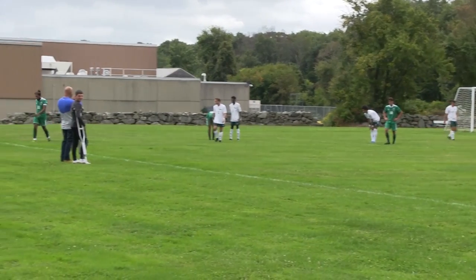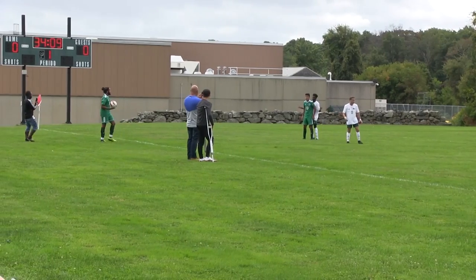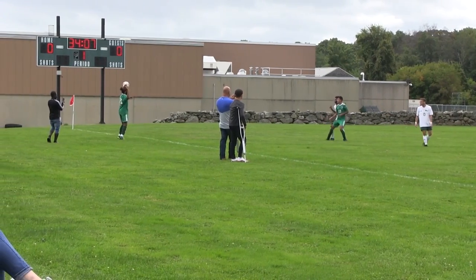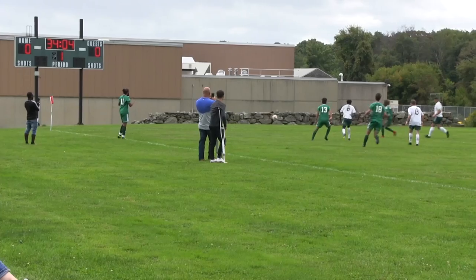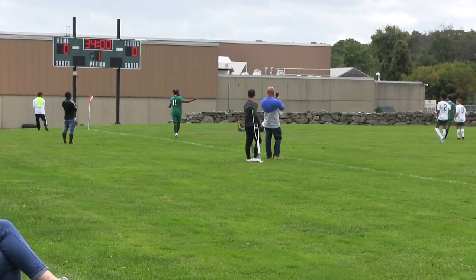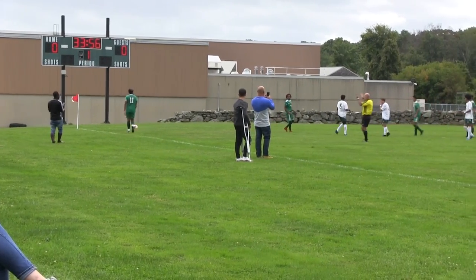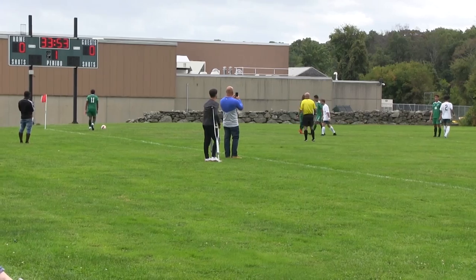It'll be throwing for the Bayhawks. Nathan Carvalho throwing it in, looking for number 7, Bradley, in the corner. Broken up by Knights defender number 6.